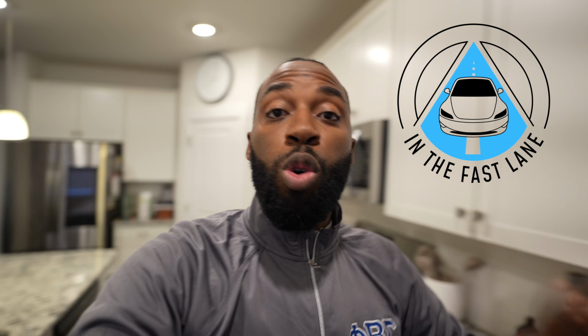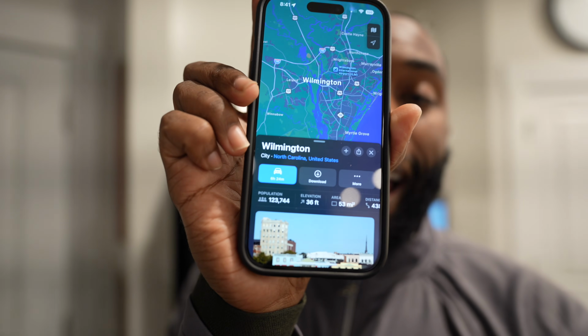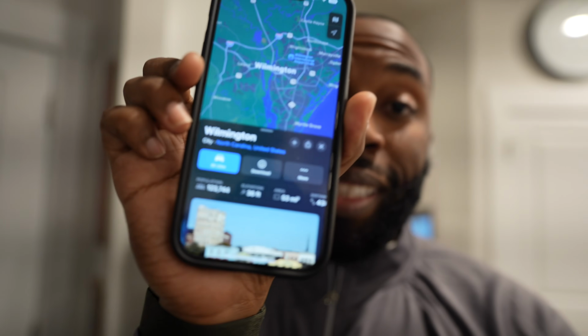Alright guys, so today is going to be my second road trip ever in the Tesla. I'm going from Atlanta, Georgia to Wilmington, North Carolina, and I'm about to see how long it says it's going to take on my phone really quick before I show y'all how long it's going to take in the car. So on my phone it's saying roughly 6 hours and 24 minutes. So let's see how long it's going to take in the Tesla.